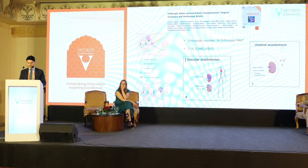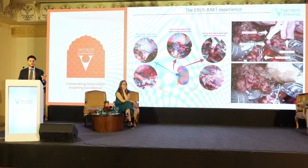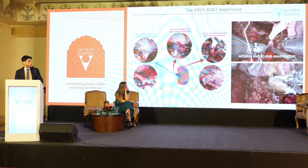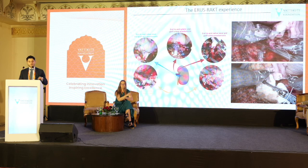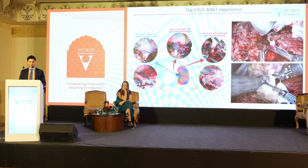So in terms of surgical approach, first we performed the radical nephrectomy of the native kidney, and then we started with the orthotopic transplantation. So we put the graft through the gel point, and we started with the anastomosis.